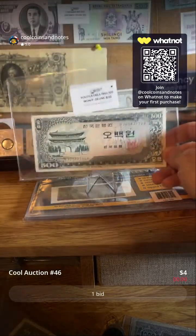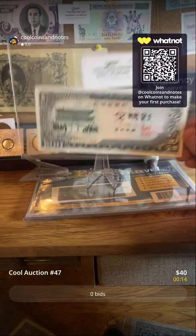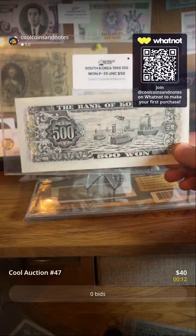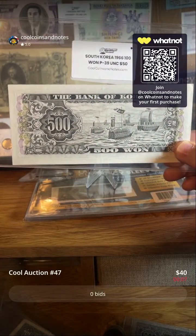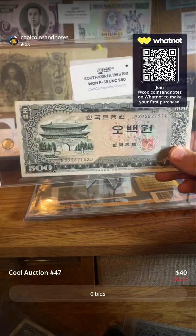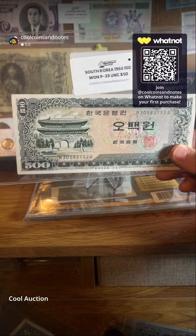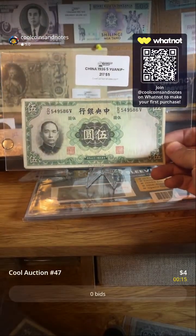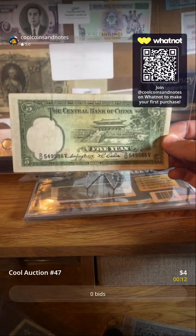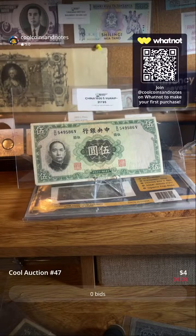Jason takes it down. Enjoy. First purchase. Thanks so much, Jason. Here's a South Korea. Let's see, what's it say? A 6,600 won. Nice example. Has the turtle boats. That's a 500 won. Has the turtle boats on it. South Korea. Got a 36, 5 won. China. 36, 5 won.